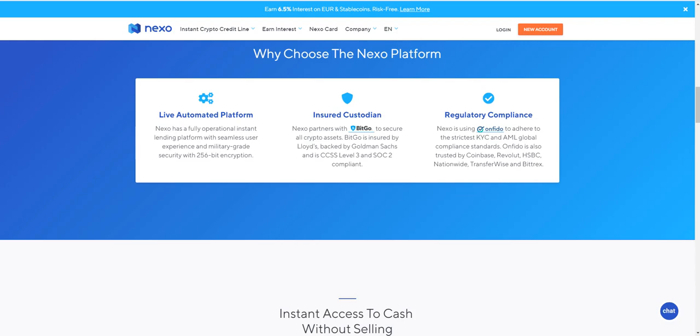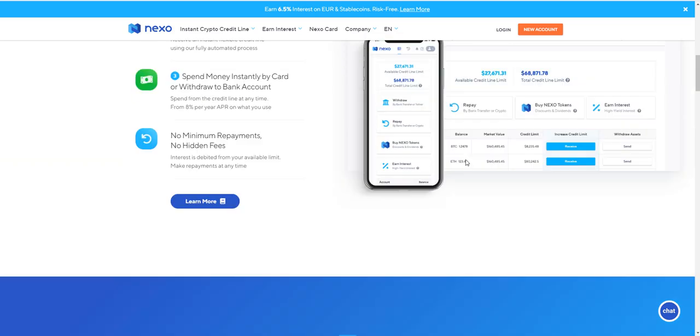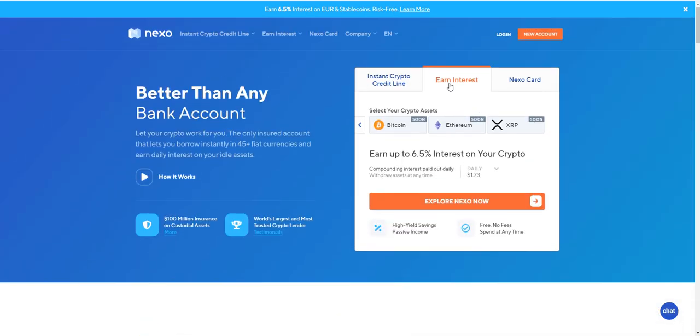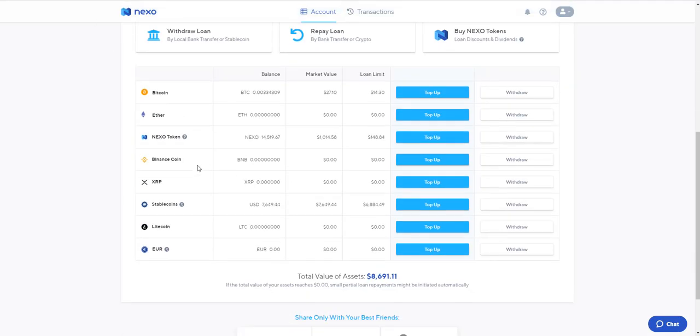Nexo is actually pretty good because they're continuing to add more and more features to the platform. If you look here under earn interest, in the future they're going to allow you to earn interest on your crypto assets, which includes Bitcoin, Ethereum, and XRP. And so you remember that little bit of Bitcoin that I had here on the dashboard? Well, in the future, I'm going to earn interest on it.